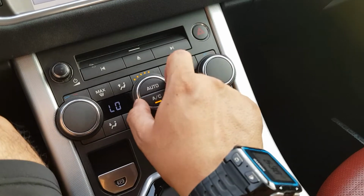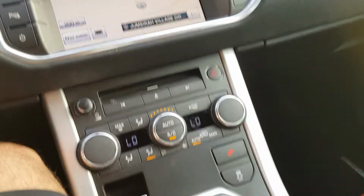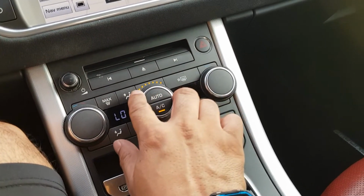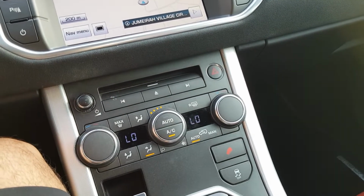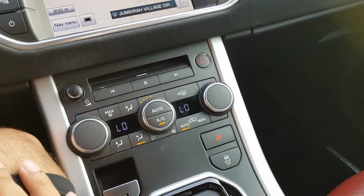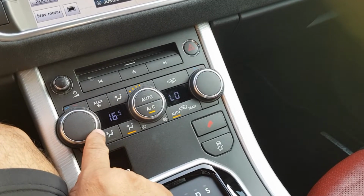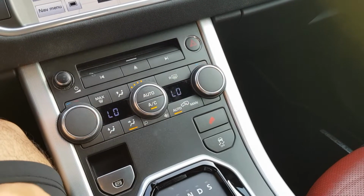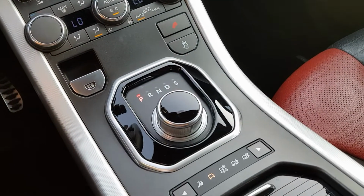The AC, which you can't feel, but you can certainly hear, is absolutely ice cold and really is a blessed thing to have on a day like this as well. CDs, which are becoming a bit old school now, but you do have that facility there as well. Track change and so on and so forth. Again, as mentioned, the AC works absolutely perfectly, and of course you've got all the digital controls, and it's dual zone, so passenger and driver have their own temperature gauges.